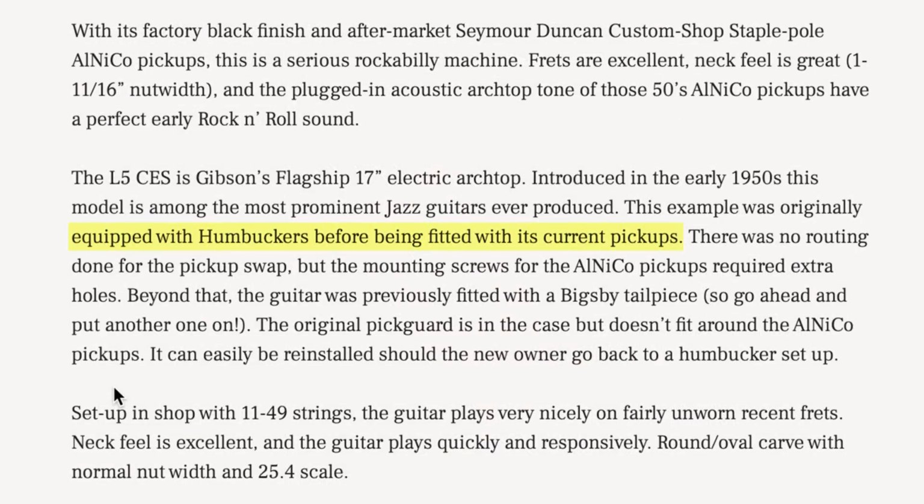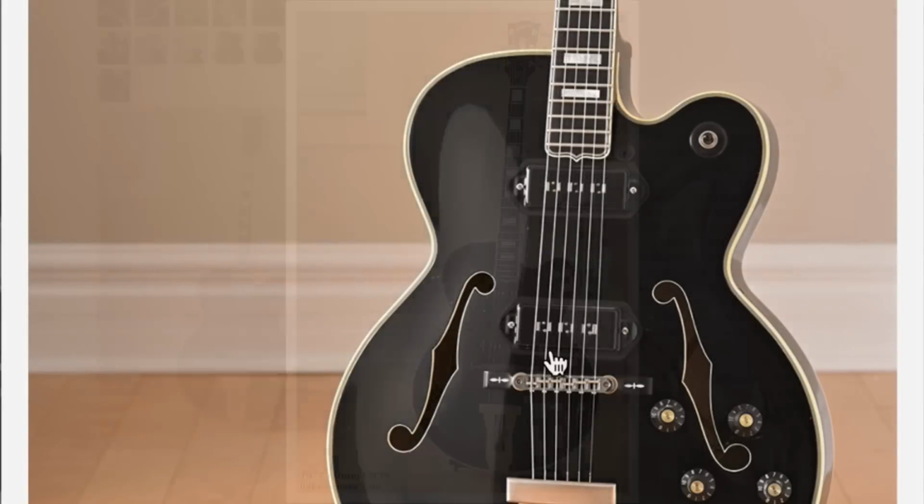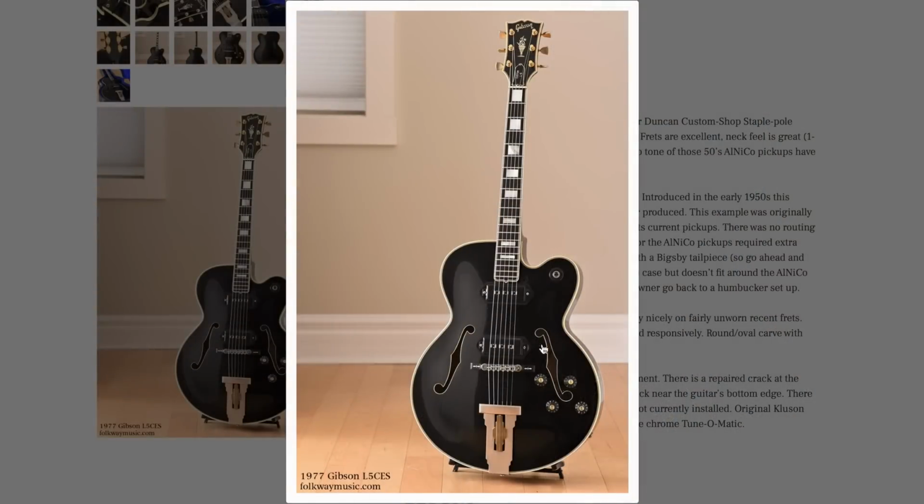I was a little bit sad to find out that those pickups are non-original though. This originally had humbuckers in it, and then they put these Seymour Duncan staples in here. They said they had to add screws to the body to mount that, but otherwise they didn't have to do any additional routing. These archtop guitars look way cooler with P90 style pickups, in my opinion anyways, because you know, the P90s came before the humbuckers.